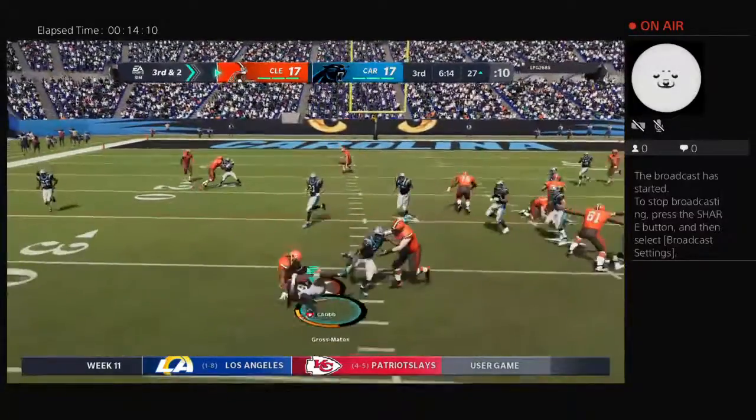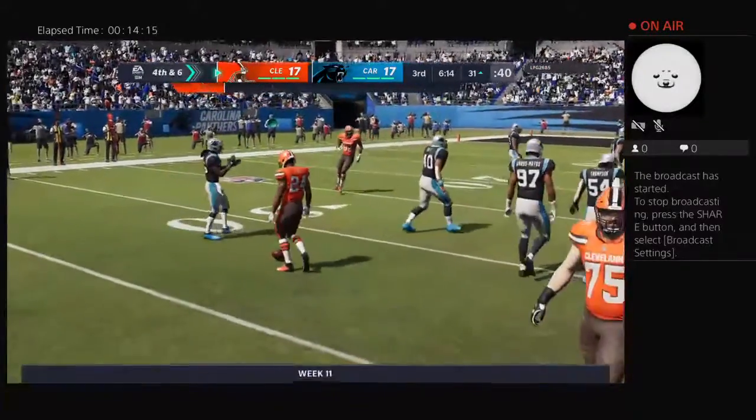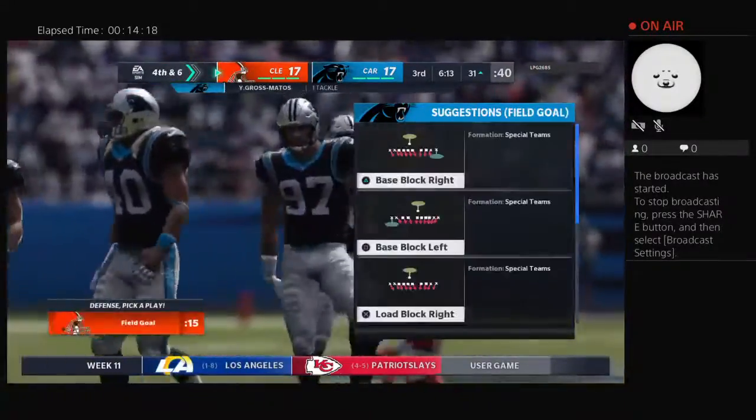They'll run for it. Here's Chubb. And he will lose yardage here to the 31-yard line. Losing 4 yards that time. And now it's 4th down.